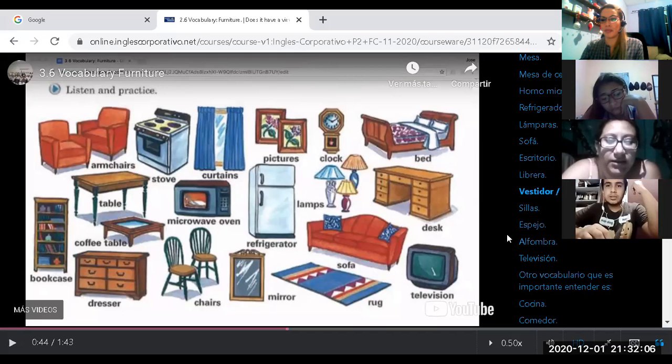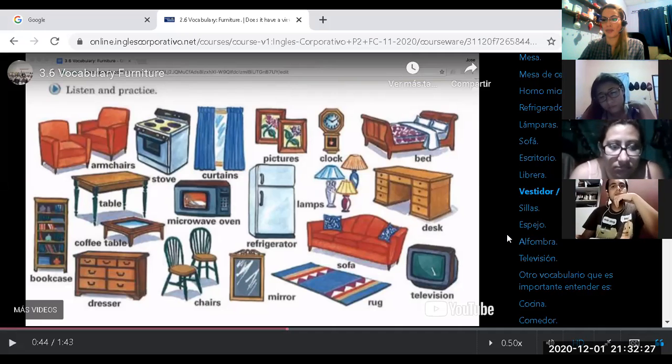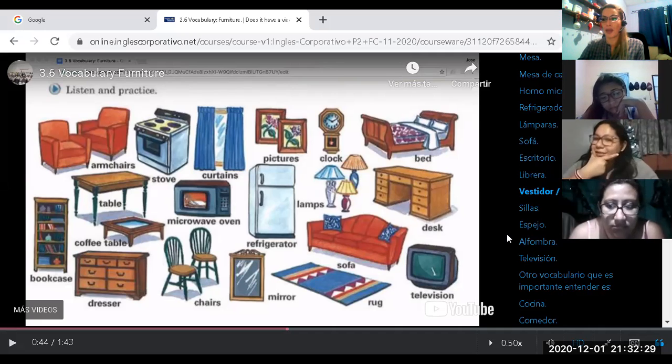Teacher, ¿cómo se dice cortinas? Curtains. Curtains. Excellent. That's the pronunciation. Curtains. Any other question? Microondas. Microwave. Microwave.